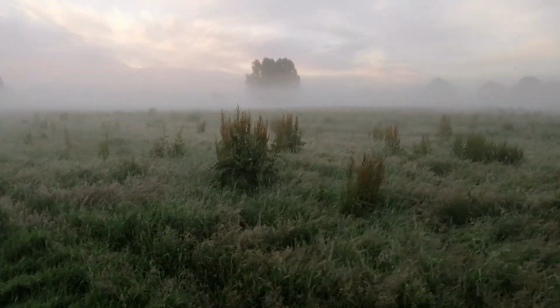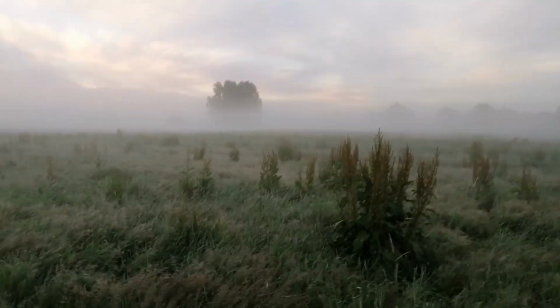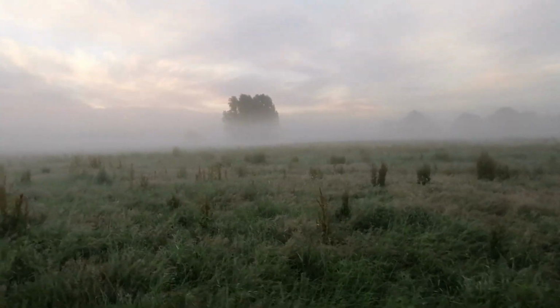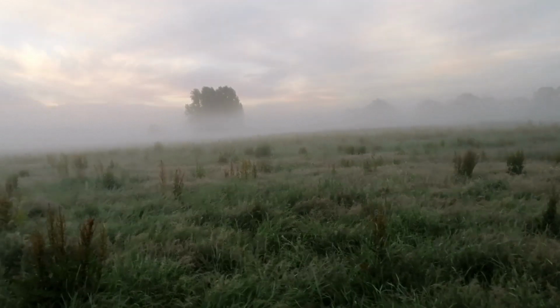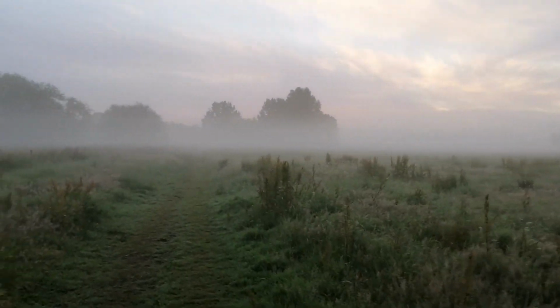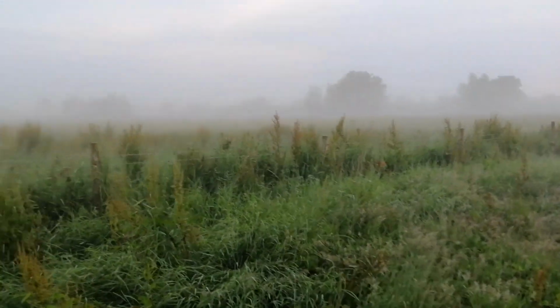We'll start with another barbel session. So, morning and hi, welcome back everyone. It's 5 o'clock, so I'd like to have been out about half an hour earlier, but yeah, stunning morning. Just making my way across the meadow.